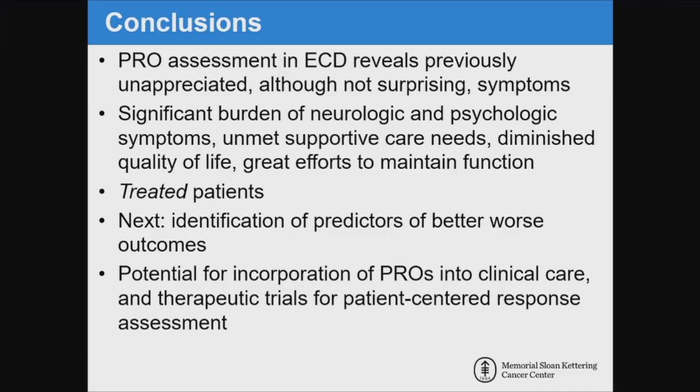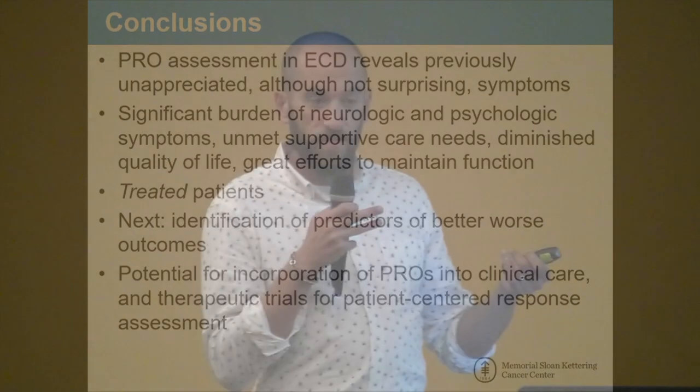So in conclusion, I think that this kind of research demonstrates things that you all know are true but that haven't been studied in a systematic way. There's a particular burden of neurologic and psychologic symptoms and a whole variety of unmet needs. I want to emphasize that these participants are not untreated patients. They are mainly people in active treatment. So it means that we have a lot of work to do, and I would envision that measures like this would ideally be incorporated into the way that we evaluate whether treatments are working.